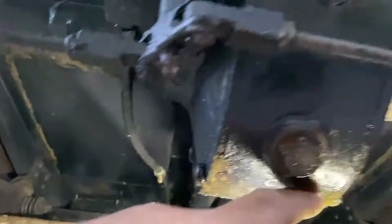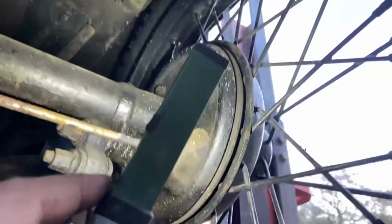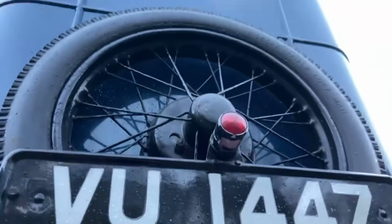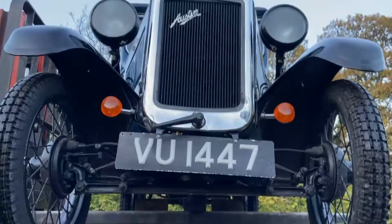There's your springs and your spring angle locations. All really good and solid, just as you'd like to find them. A little bit of oil showing at the bottom of the diff. Nothing showing on the hub seals or leaking out the bottom of the drum brakes anywhere. And that's us at the back end. There's your underside tour. Nice solid little Austin 7. There we go, little beauty.